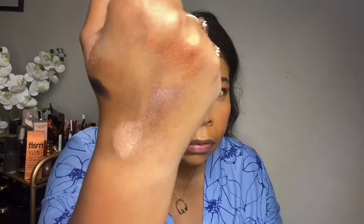And let me show y'all. This was really, really, really pretty. So let me get this before it dries down. Very pretty. Look how pretty that is, y'all. Okay, I felt like this turned out so sloppy, y'all.